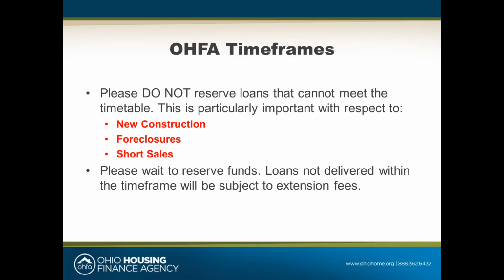And right now, it's taking us a while to do an initial review of the files, because we receive probably 400 loans a day that we need to review. So it's taking us some time to get through that initial review process. So the sooner you can submit it to us, the better.